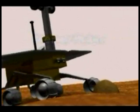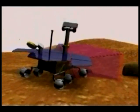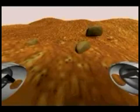The first step of the navigation cycle is to take pictures. A pair of cameras at the front of the rover captures simultaneous left and right images of the terrain.